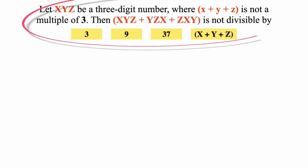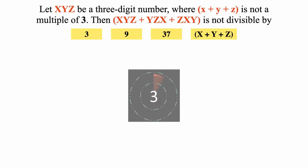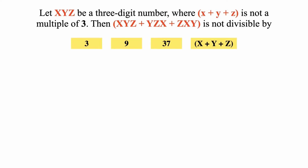Let xyz be a 3-digit number where x plus y plus z is not a multiple of 3. Then xyz plus yzx plus zxy is not divisible by which of the following options? The options are 3, 9, 37, x plus y plus z. Let me solve this problem step by step.